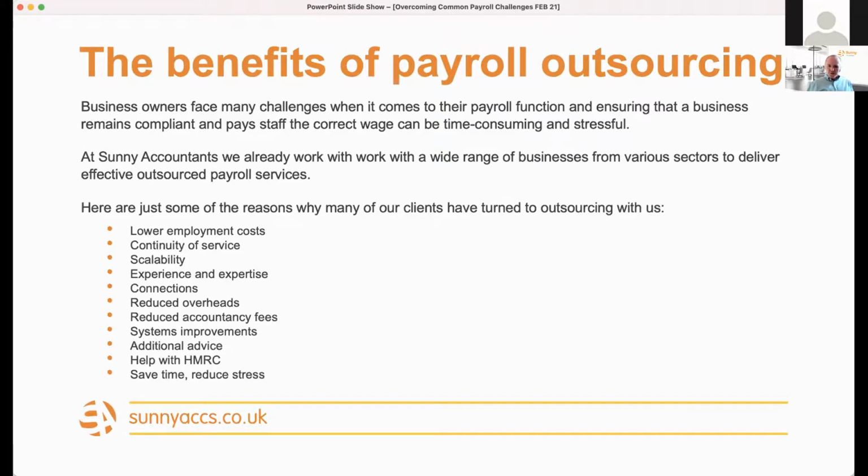You've got lower employment costs. Hiring a person, whether you need them full-time or part-time to carry out a specific role such as payroll, can be very expensive. By using outsourcing, a firm can reduce its need to recruit and lower employment costs, as well as saving on costs such as sick pay, holiday pay and pension costs. Not only that, but is your payroll department working flat out for 100% of the time you're paying them for? In my experience, the answer is usually no.